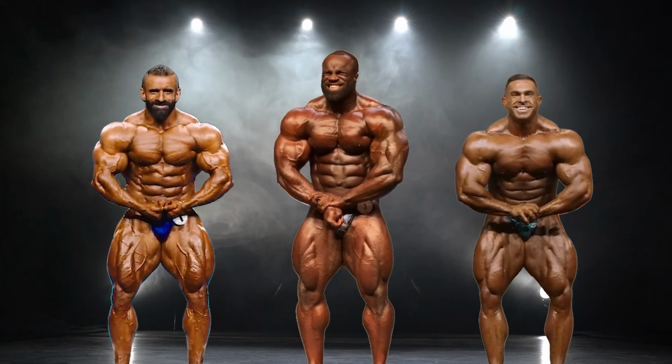Overall though, I think that Samson will have some trouble beating these two guys, since he really only took the side poses convincingly. His size is definitely something to behold, however, size doesn't mean everything on stage.